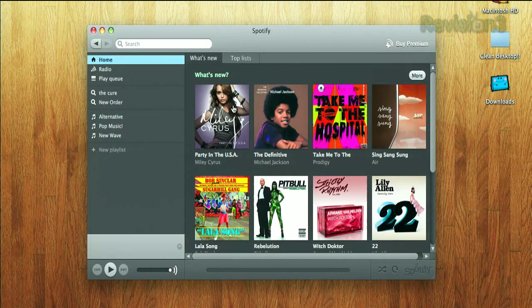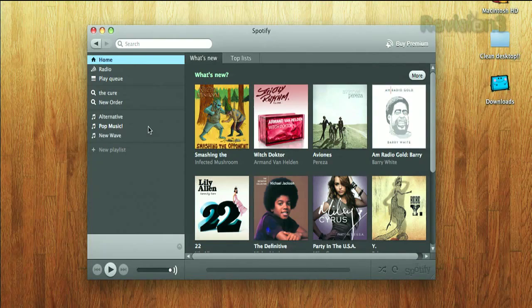The interface is super cool, though. As you can see right here, you've got your home screen that shows your top list, what's new, Miley Cyrus, Party in the USA, yay. You can see what tracks and albums are popular, make playlists and searches to save for later. As you can see here, as I mentioned, I've got my Cure and New Order searches.